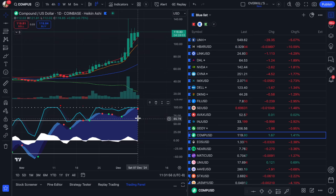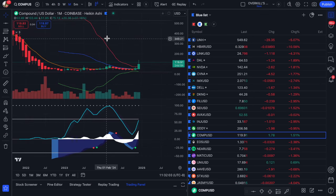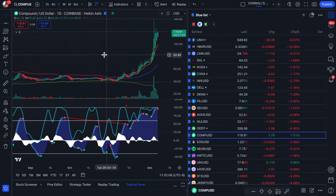25 days in a row. Okay, it's got a red dot today. I want to wait till that pulls back to either the 9 or the 30. So these all have uptrends on the monthly. Okay, look, it's green on the monthly, but we're waiting on the daily.